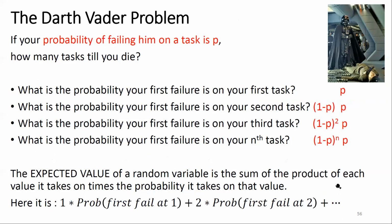It could be. So now I want to introduce a new concept in probability that we haven't done before, but it's very valuable. It's called the expected value. And so the definition is going to look very unwieldy at first. So the expected value is the sum of the product of each value it takes on. Oh, that should be fixed there. And I'm sorry, that should be an n - 1. I forgot to fix that one. Times the probability it takes on that value.